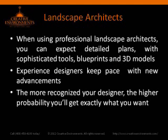When using a professional landscape architect, homeowners can expect a detailed plan for their project. With sophisticated tools, a landscape designer will be able to create blueprints and 3D models. These representations of the proposed project give homeowners valuable insight into how their outdoor environment will look when completed. They'll be able to see exactly what the project will entail and how the designer will arrive at the end result. The more experience landscape architects have, the better qualified they'll likely be to manage your outdoor project.